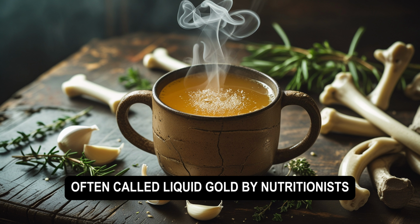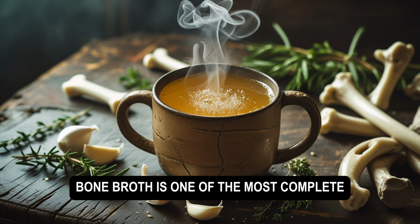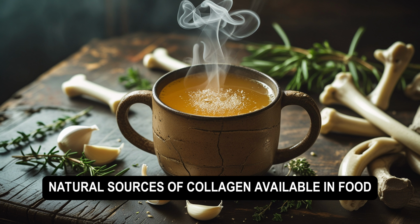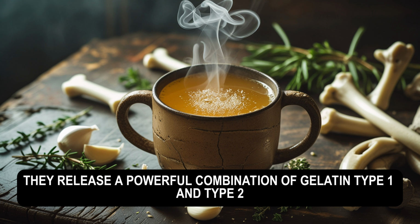Often called liquid gold by nutritionists, bone broth is one of the most complete natural sources of collagen available in food. When bones are simmered for hours, they release a powerful combination of gelatin, type 1 and type 2.